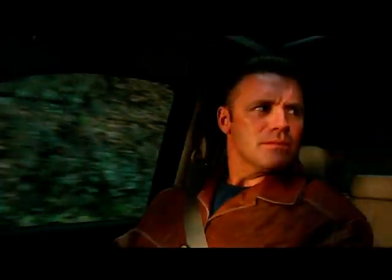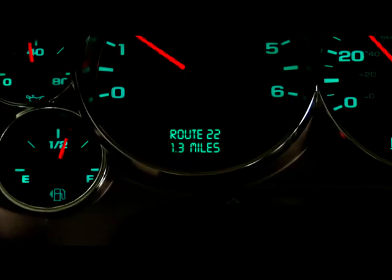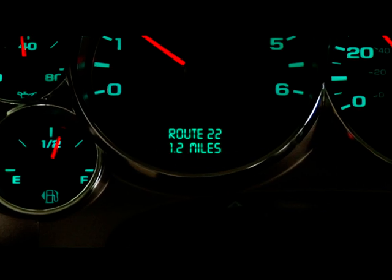Oh, yeah, that's it. You know what's really neat about this system, Howie? The directions come out audibly through the radio system, and you'll see turn-by-turn directions right in the driver information display. Exit on the right to go onto Route 22 West.